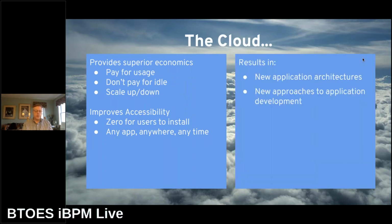But there are some significant implications of moving workloads to the cloud. Essentially, what we learned is that you can't just take a system that's running in your data center and plonk it in the cloud and expect it to work exactly the same way.